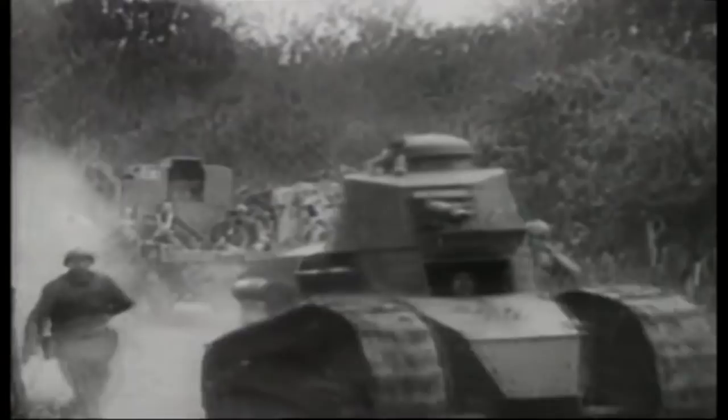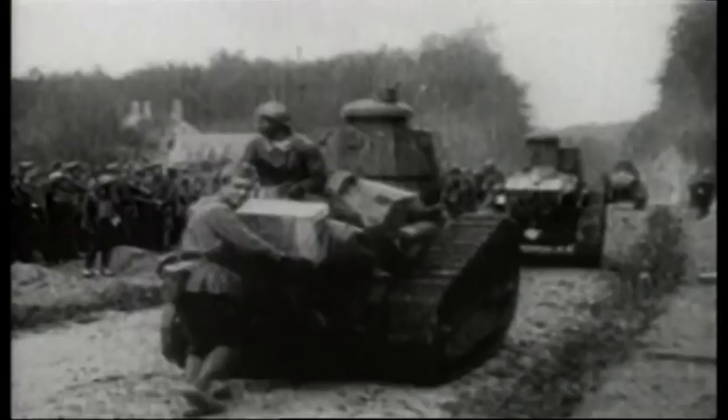The FT pioneered the classic layout of all modern tanks. Its most significant innovation was the use of a fully traversing turret. The driver sat in the front of the vehicle, the commander in the turret, and the engine was in the rear. The Renault FT entered combat in 1918, and several thousand were manufactured.